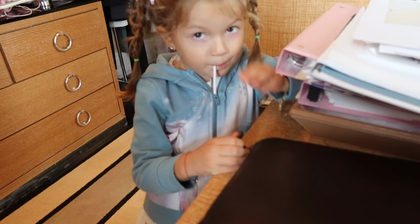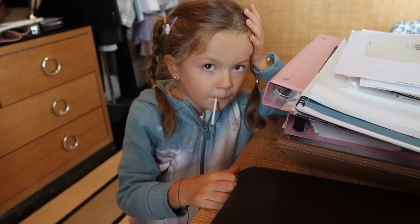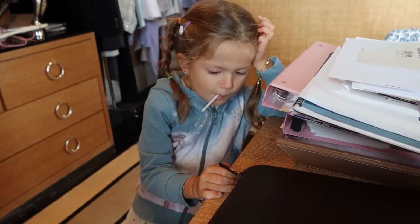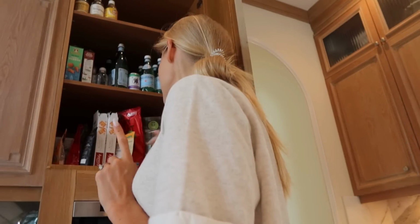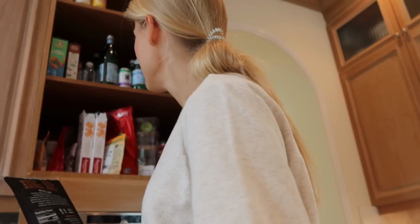Marina, what are you eating? Chupa Chups? This girl, she likes her Chupa Chups and she loves chocolate even more. It's about 5 p.m. I'm not very big on snacks, but I'm coming, sweetie, one second.